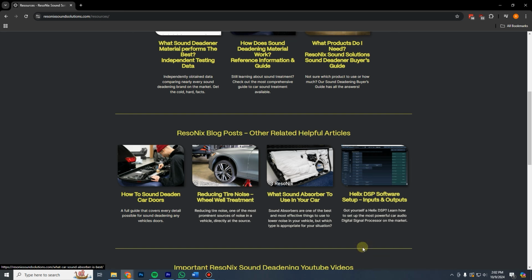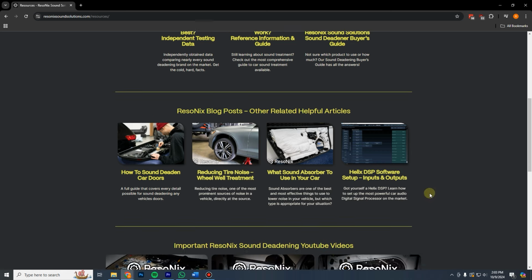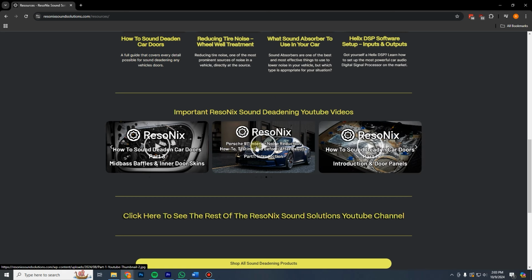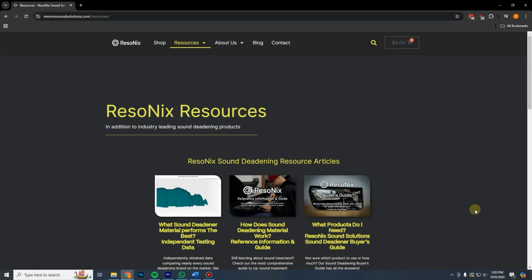We also have stuff that's completely unrelated to our sound deadening products. How to use the Helix DSP software. How to use WinISD to model subwoofers and mid-bass drivers or mid-range drivers. We also have YouTube videos on how to sound deaden doors and how to do a 911. There's all sorts of information on our website. I know you've probably seen it before, but it's always being added to, always being updated, always being upgraded. There's so many different things.